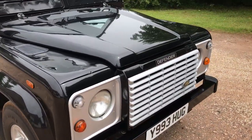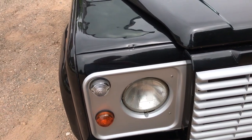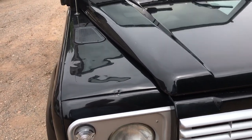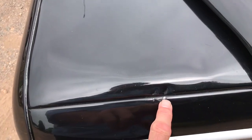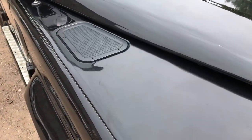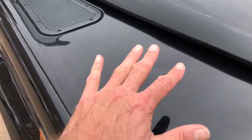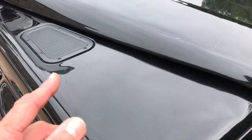Let's have a look. Front bumper looks to be fairly new because it's very, very straight indeed, and it's the later one with the side caps on it. Up here around the front end, we've got a little dent just here where the wing joins that panel, and the wing top is slightly crinkled, possibly someone stood on it, which the checker plate does stop, or it stops it from going crinkly.